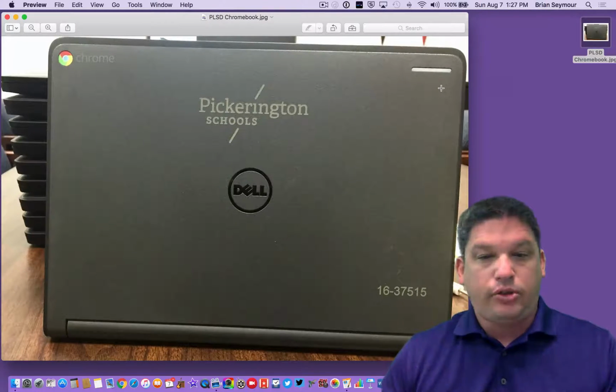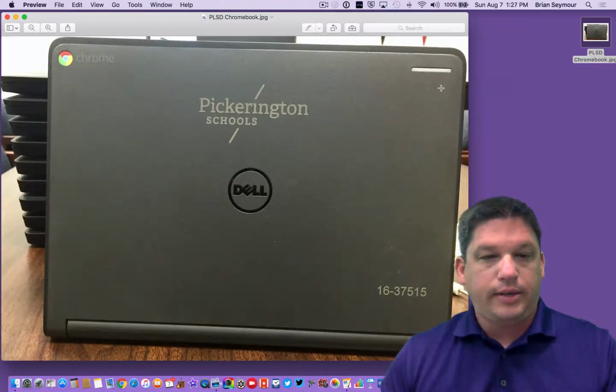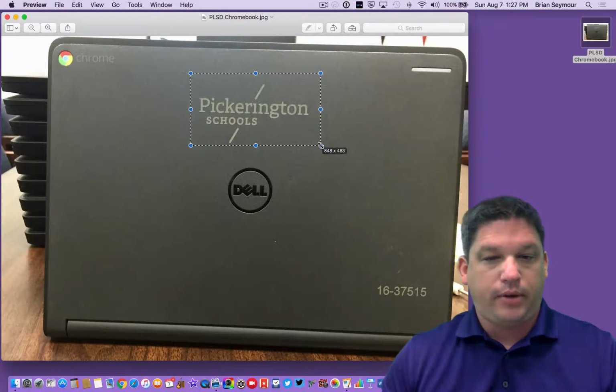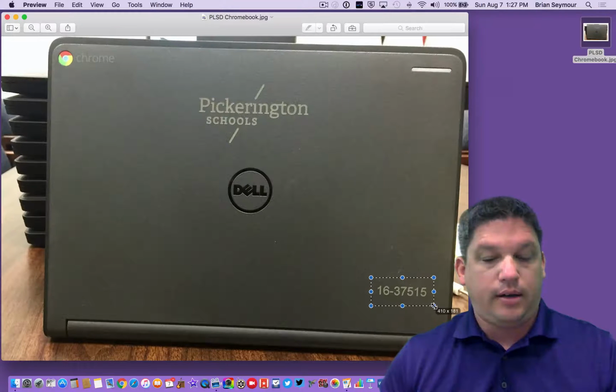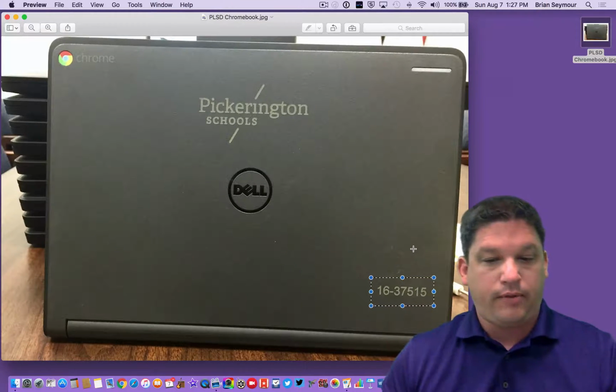Students, you are allowed to personalize your device if you'd like to. You can put stickers on the front cover, and the picture you see here is the front cover. There are a couple things that we're asking you not to cover up, though. We're asking you not to cover up the Pickerington School logo. We're asking you not to cover up this asset number. Each Chromebook has its own unique asset number, so we need to know whose that is if it gets lost or stolen, or if it needs repairs.